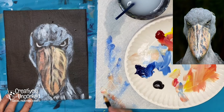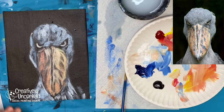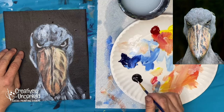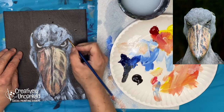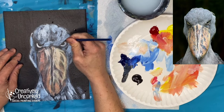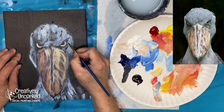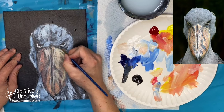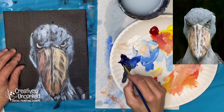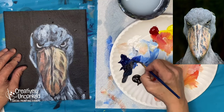Down there. All right, let's deal with those eyes. The beak could use a little more work, but I'm going to stop for now and see about those eyes, because there's a little more texture that should be happening in there. So we've got a little bit of gray right around the eyes. And there's some dark areas, but it's not that dark. Okay, a little over here. This is much darker on the left eye, my left, not the bird's.